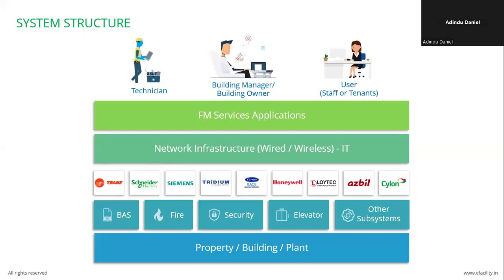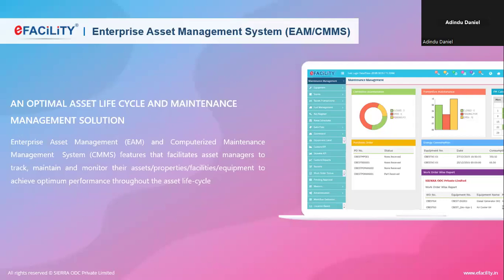In case of any problem identified by the building management system, it will automatically trigger the alarm. It automatically creates the work order and the help desk ticket, and automatically assigns it to the technician to work on it and close the job. So that is the system structure and flow for any FM tool. Okay. So now we are coming to the main picture.